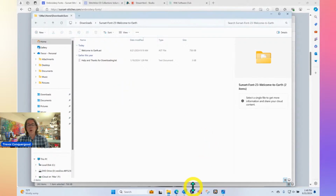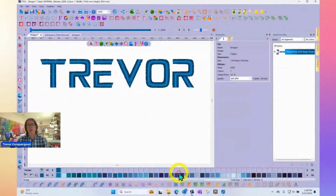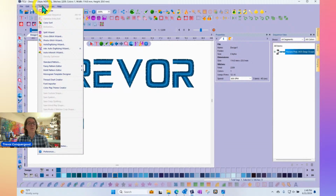So when you go into the Floriani software, you don't use open. You don't open an asset file. You import it with your tools drop-down menu, and you go to what is known as import assets. Now, I know there are two file types that both have an AST at the end. There are design sets. So when you get your free monthly designs from Floriani, you use import designs.